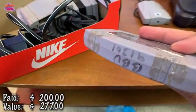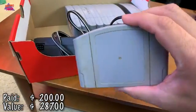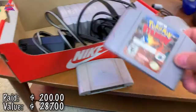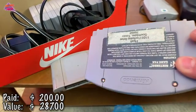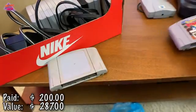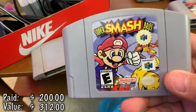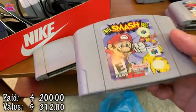This is like an $8 to $10 game, I believe. Cool to add that to the game collection. The mystery cart, we'll talk about that here in a minute. Pokemon Stadium, and this is about a $25 cart, I believe. Can't have an N64 without Smash Bros, man.